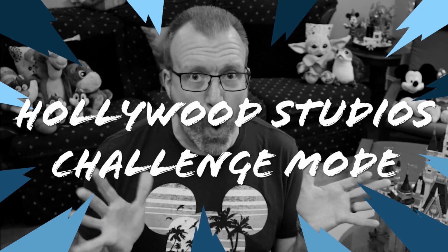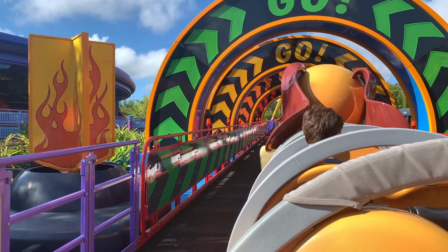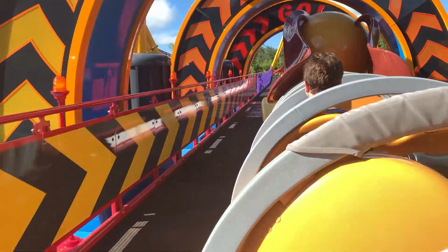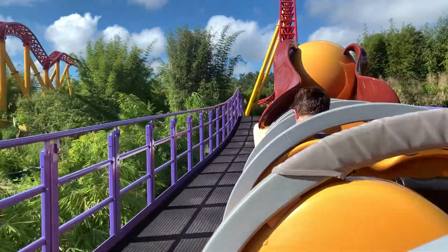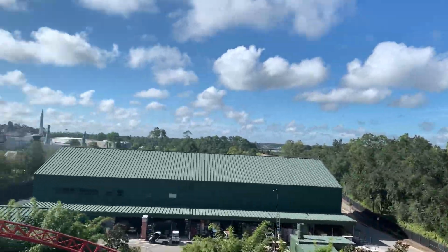But are you ready? Hollywood Studios challenge mode! These are so much fun. For Hollywood Studios challenge mode, I actually recommend that you go for Slinky Dog Dash. At that time in the afternoon, you're probably going to see a 60 to 70 minute wait. Yeah, you heard me right. A 60 to 70 minute wait. No Fast Passes right now. That's going to add to the challenge of the day.